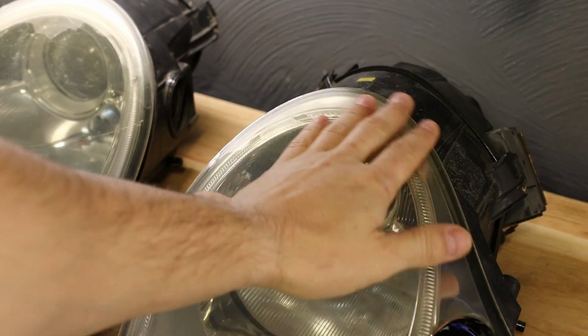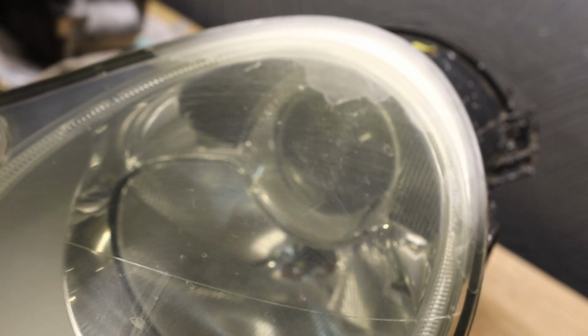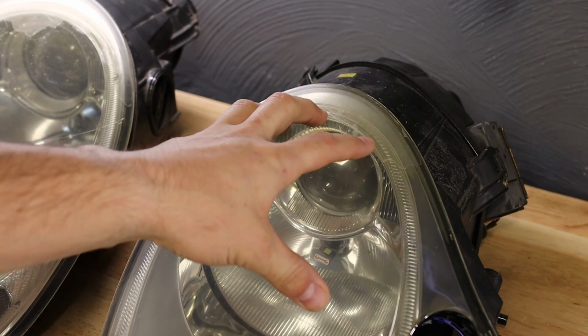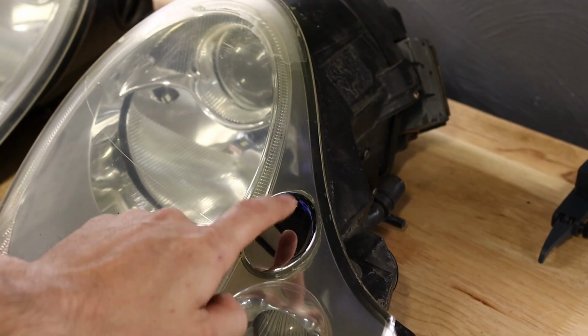You can just tell looking at these things on the bench. Up here, they're just completely faded and basically just look like garbage. I don't think that's contributing to the light output. So I think the light issue is either the ballast, the bulb, or the projector housing itself. First thing I want to do is get these off.